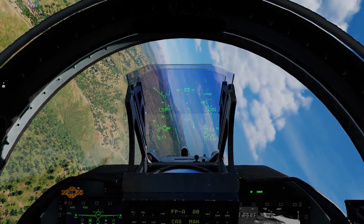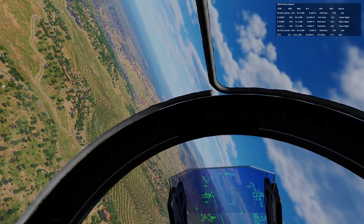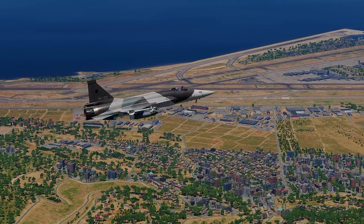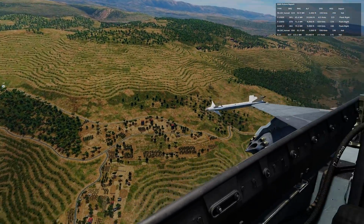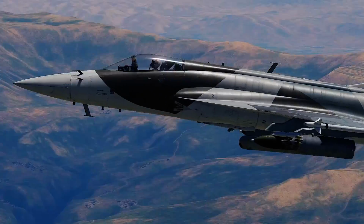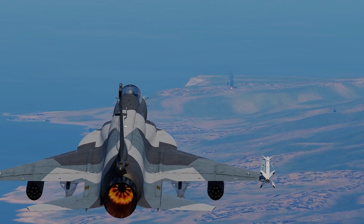Alright, so just took off from Beirut, heading to ASUS to see what's over there. And on our EWR that just popped up, we don't have anything too reasonably close. Possibly enough time for me to drop at least 2 JDAM-type bombs. Definitely looks like we've just absolutely destroyed whatever was over there, actually.